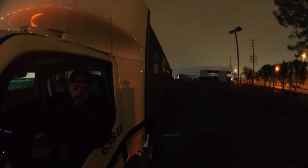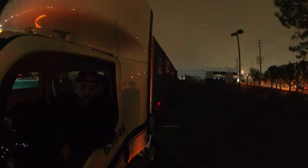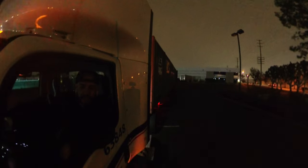Remember guys, this is a swap. So what do we do? We drop the landing gear, not all the way to the floor. An inch or two off the floor. Release the kingpin, dropping the bags, pull forward, wait till it sits down on the floor, and just let go of the brake. It'll slide out.